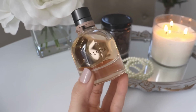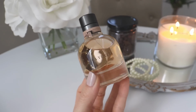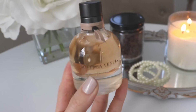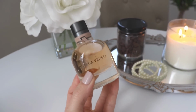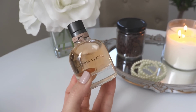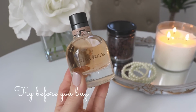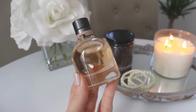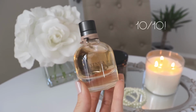The performance on this is also very good. This lasts for quite a while, and it has, I would say, moderate sillage. This one for me is not only full bottle worthy, this is like backup bottle worthy. If I found out they were discontinuing this, I would buy another bottle immediately, or two. I can't say enough good things about it. Try before you buy though, because if you don't like leather or somewhat animalic scents, you might not like it very much. But for me, Bottega Veneta gets a 10 out of 10, an 11 out of 10.